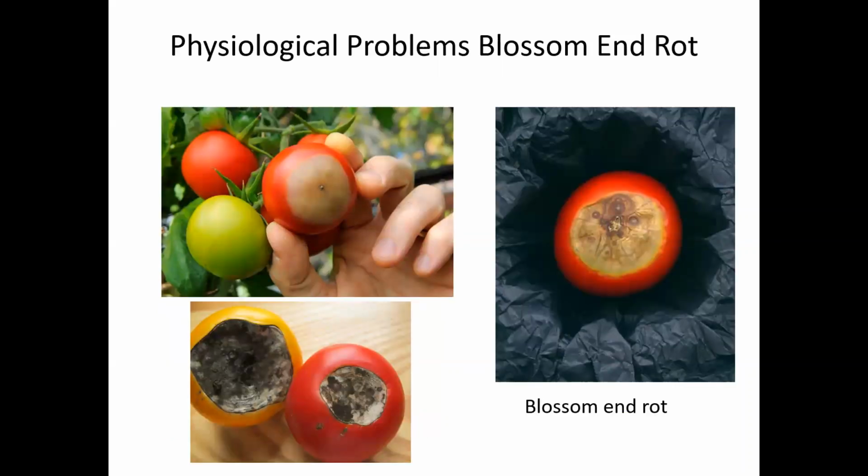All right. Now, blossom end rot is kind of an interesting physiological problem. Some tomatoes seem to get it worse than others. It can be a calcium uptake disorder. Sometimes you might see more of this during cloudy, humid weather toward the beginning of the season.